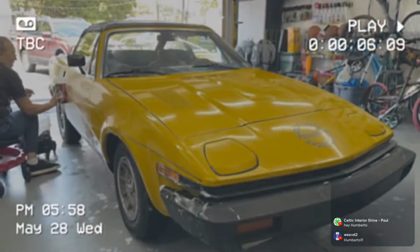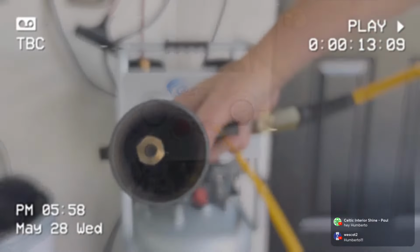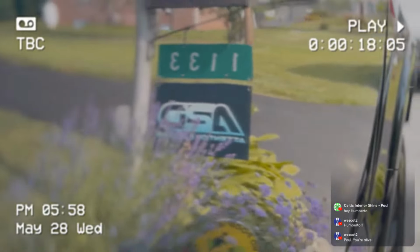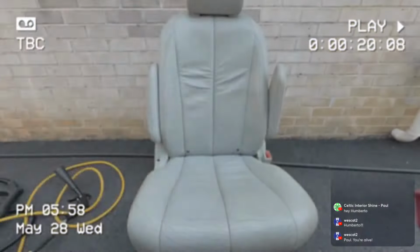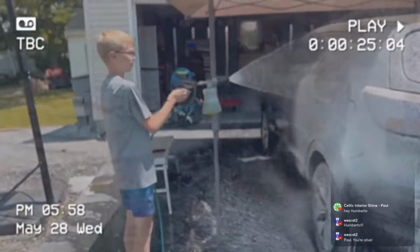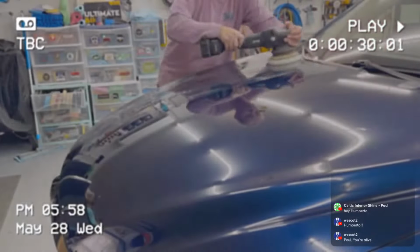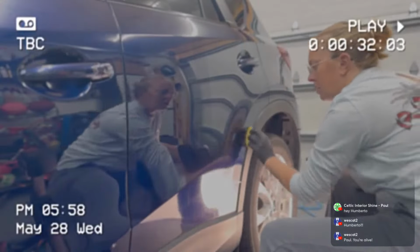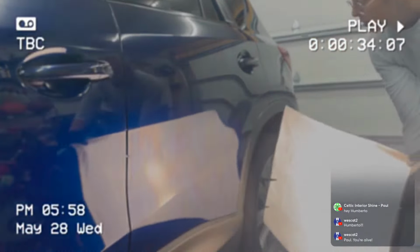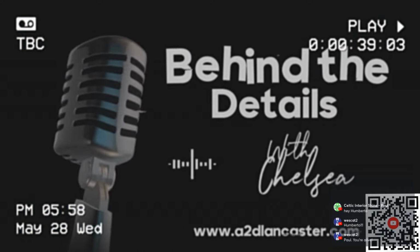Tonight on Behind the Details with Chelsea, we sit down with special guest Markus Kleis from Meguiar's. If you've ever detailed a car before, chances are you've used a Meguiar's product in the past. Meguiar's has been a staple in the detailing industry for over a century, blending tradition with innovation. In this episode, we're diving into some of the innovative products that they've created, share with you some tips on how to get the most use out of them, and discuss what's on the horizon for Meguiar's. So buckle up, because this is an episode you're not going to want to miss. Let's go ahead and get started with the show.